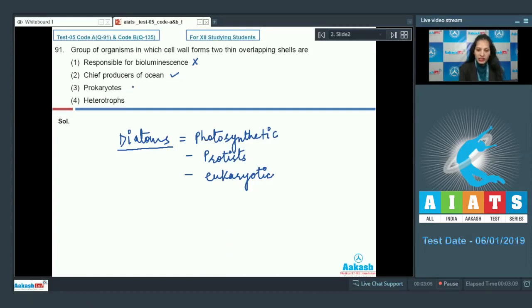Third one, prokaryotes. No, as I just discussed, because they are protists, they are eukaryotic and single-celled organisms, they are not prokaryotes. So this option is also ruled out. And fourth one is heterotrophs. No, they are autotrophs. They are photosynthetic, not heterotrophs. So this option is also ruled out. So the correct option for the given question is option number 2. Let's see the next question.